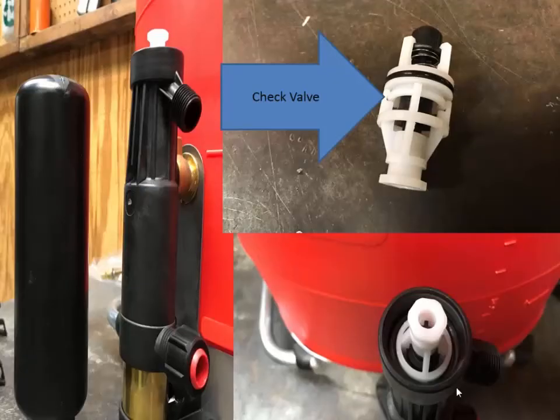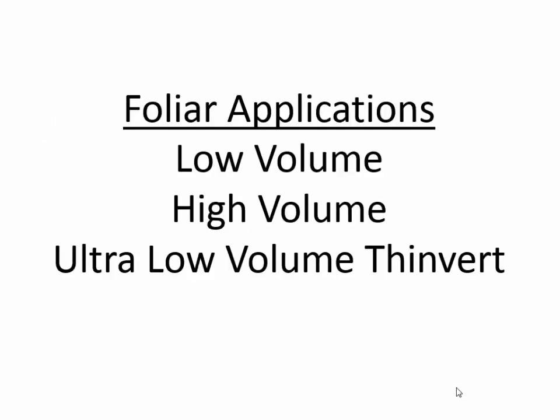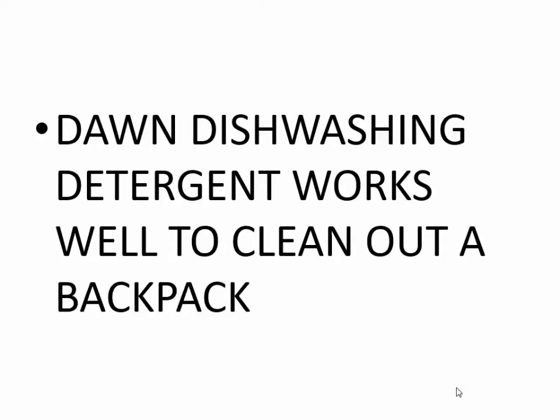Check valves. Right here, there's simply a check valve in the pump itself that sometimes will collect debris in these little springs here. If the backpack's not operating properly, that's one of the places I look for it to be a problem. I like this aftermarket O-ring. This is the typical O-ring that comes with it. It doesn't stand up to the oil for very long before that starts to eat at it a little bit. It's very soft. This is almost like a soft rubber, where this is a hard rubber ring that we put in here aftermarket. At the end of the year, you can clean your backpacks, or at the end of the week, and you know you're not going to spray for a while. Dawn dishwashing detergent works great to take a lot of those oil-based chemistries out.